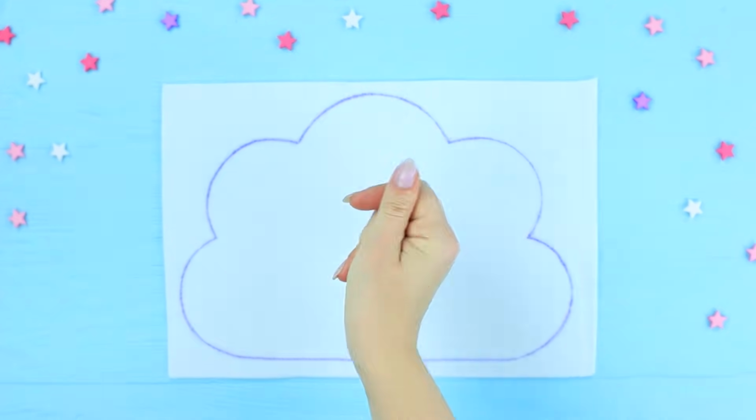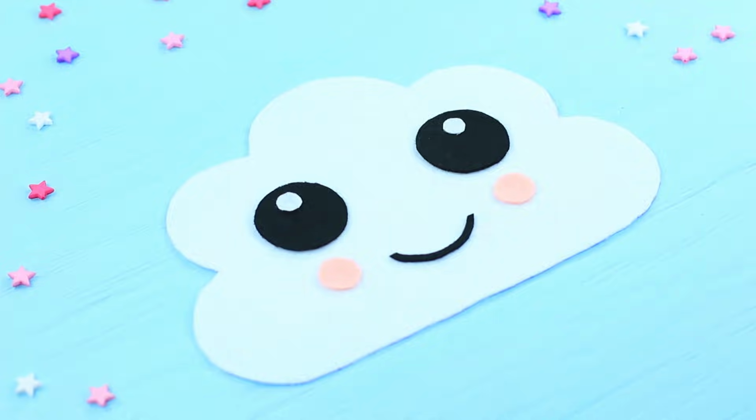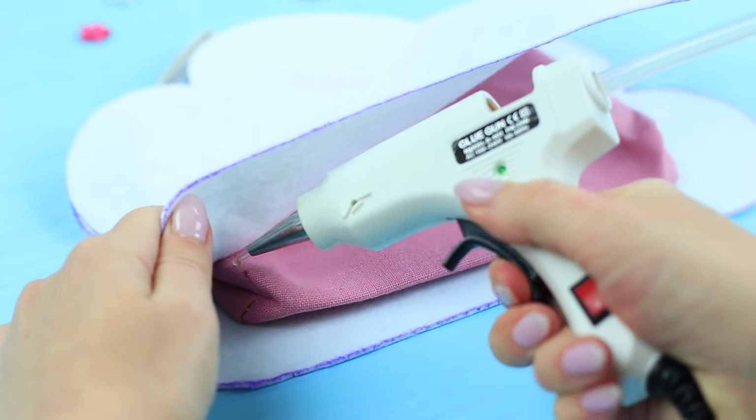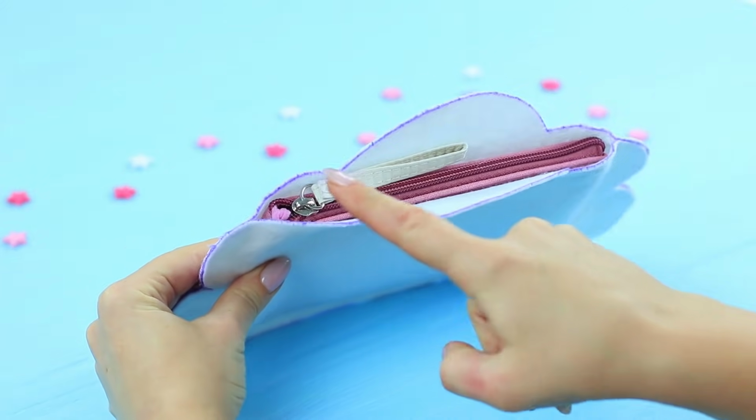Cut three clouds out of white felt, following a template. Hot glue a cute felt face to the first cloud. Eyes, mouth, and pink cheeks. Attach the other two clouds to the sides of a regular makeup bag. Hot glue the edges so that the zipper of the makeup bag is free.